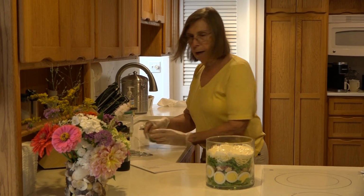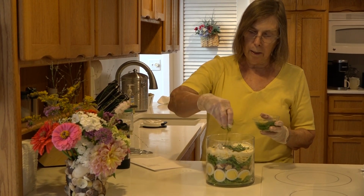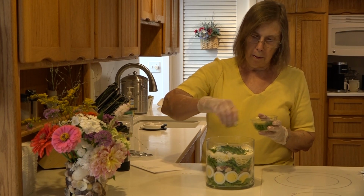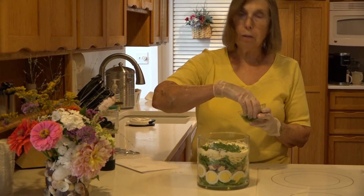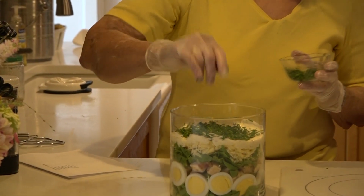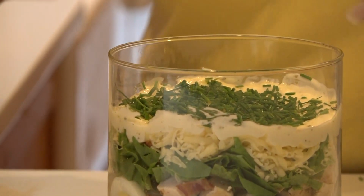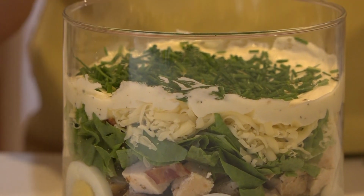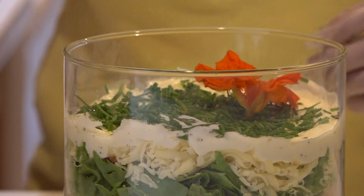And then I'll add some chives on top. We could have added sliced onions in it, but I thought I would add a goodly portion of chopped chives. When you're ready to serve this salad, you toss it all together and everything comes together, including the chives, which will give the onion flavor. And I can put a little garnish on that. You can put a nasturtium, maybe? Nasturtiums are edible flowers, by the way.